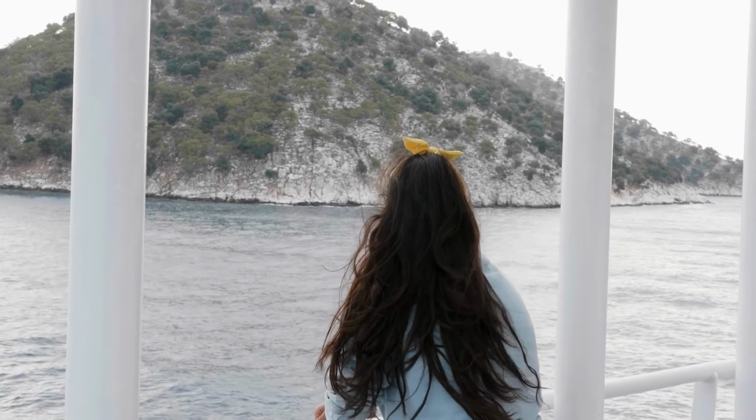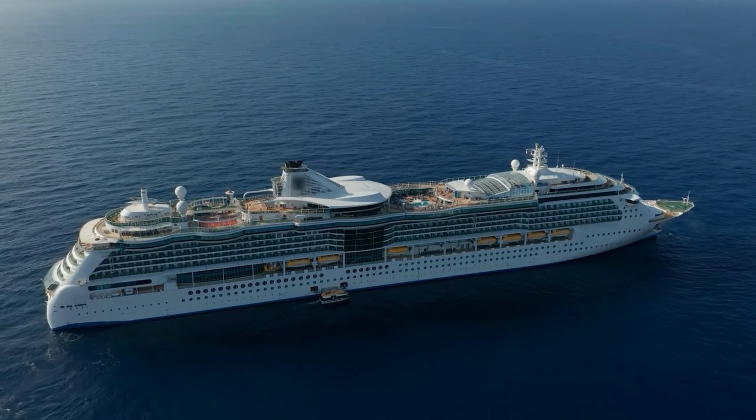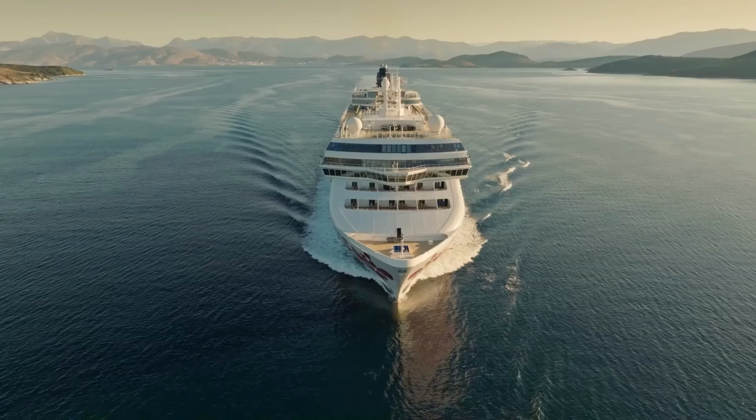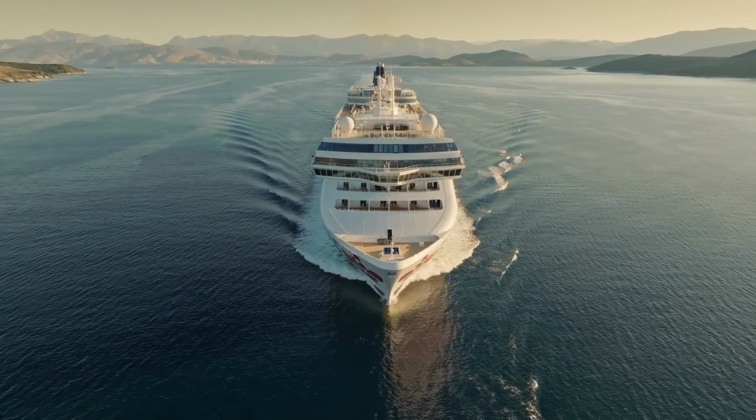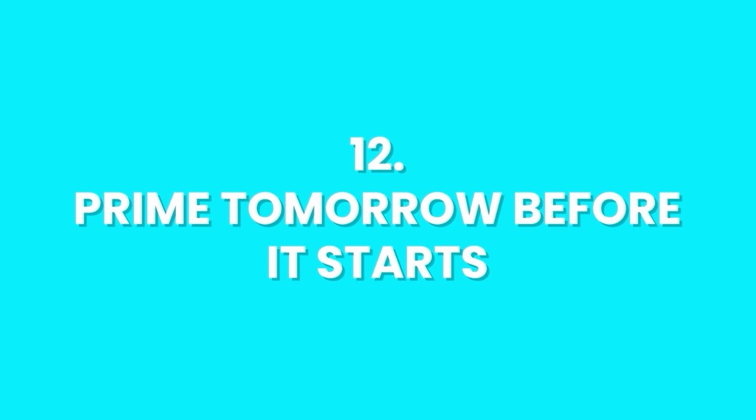That's when you realize something important. The ship isn't just taking you somewhere, it is the experience. And when you can move in harmony with it, you've gone beyond setup. You've entered mastery. Number 12. Prime tomorrow before it starts.